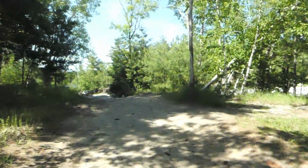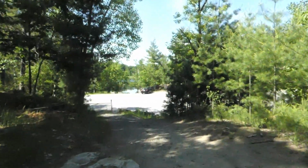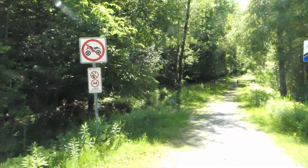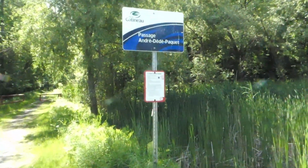Amazing landscape. So an hour and 35 minutes after we set off, we are back where we started. There's a trusty vegan steed. There we are, that's going to be our destination. No doggy dogs. Passage Andre des Paquets. Watch out for ticks.